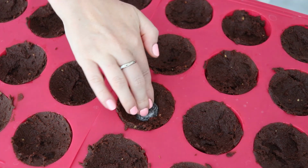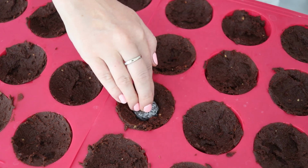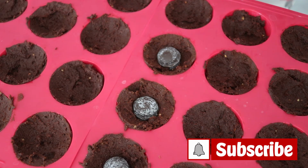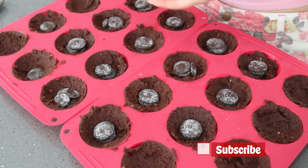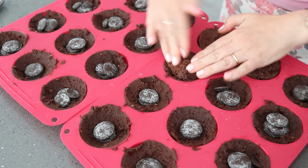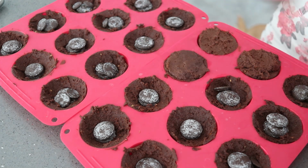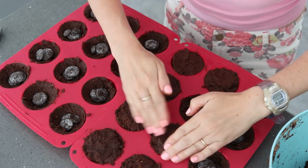Now all the muffin cups have a layer of brownie. I push 3 large vegan chocolate chips into the centre, making sure there's 1 centimetre of brownie below. Of course, to make these healthier, you can skip the lava and not add these chocolate buttons. Finally, add a lid of brownie mix to encapsulate the chocolate lava. Fingers are best to press this brownie mix in.